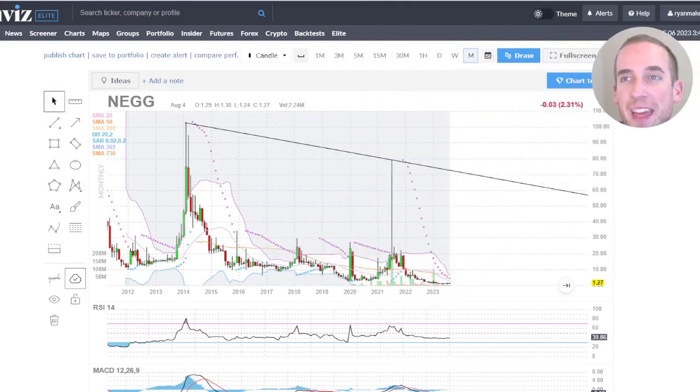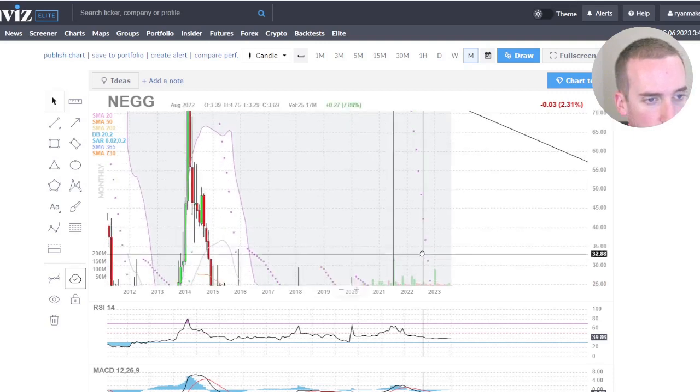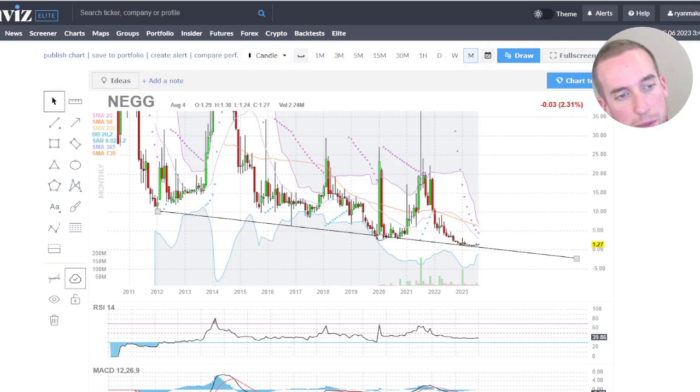Here we go. So I just drew this long-term resistance. So again, the price never breaks above this. And it looks like the stock has never gone below this line for a long period of time. It's always bounced, kind of come up here, rounded it out, bounced up. Now it's touching it again.